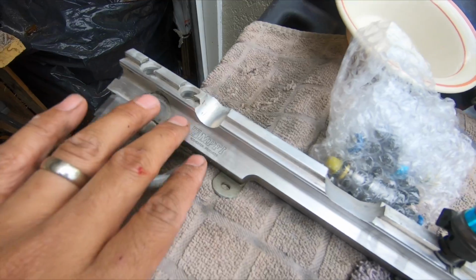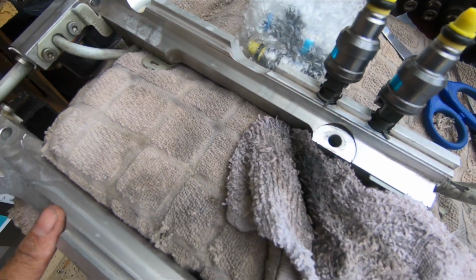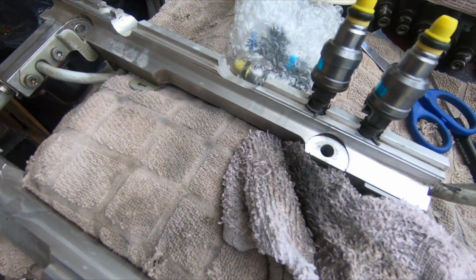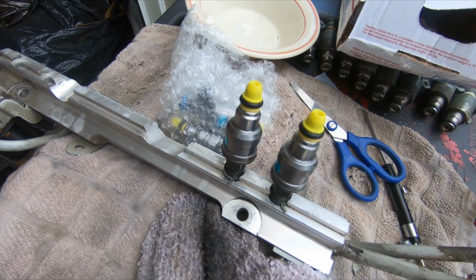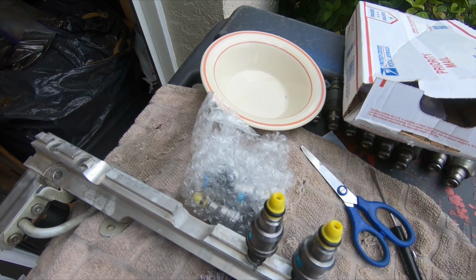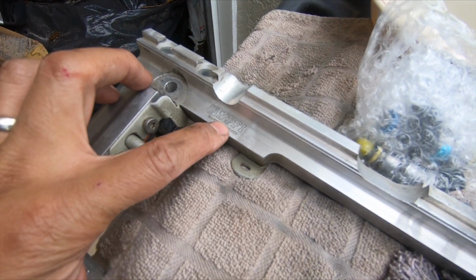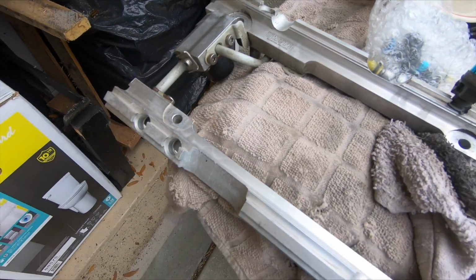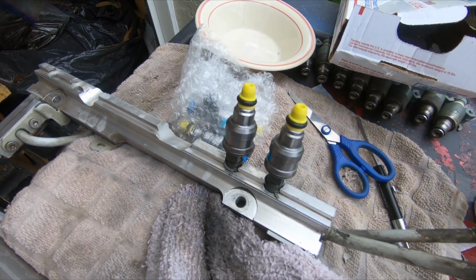I don't know how well I cleaned it up. I didn't have enough brake cleaner, so I ended up having to use throttle body cleaner. And since I'm not working on brakes, that's fine. But I got them clean, and that's what matters. Also, acetone to clean other places. This is a multi-point fuel injection from Rochester Products. So I'm about to get all these injectors put in. Injector magic, you'll see.